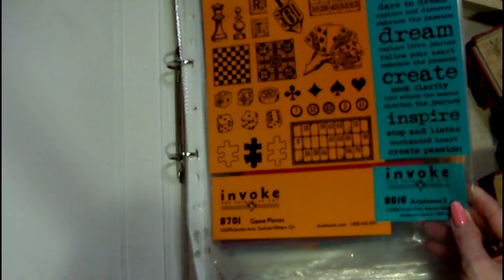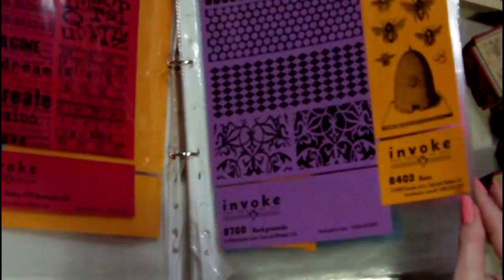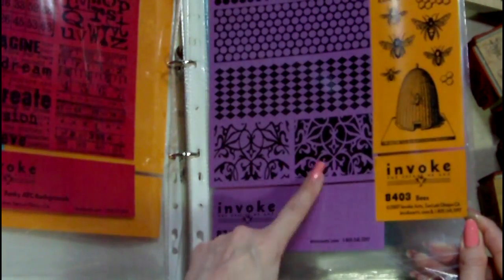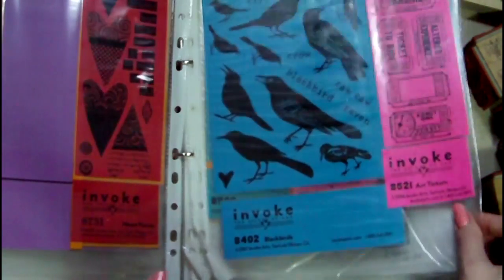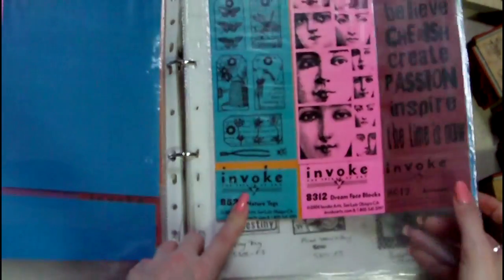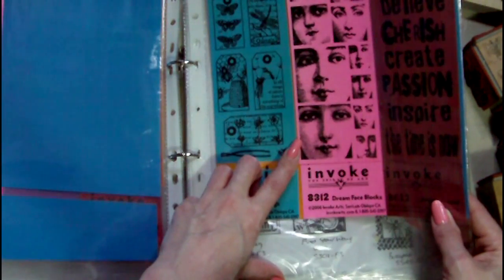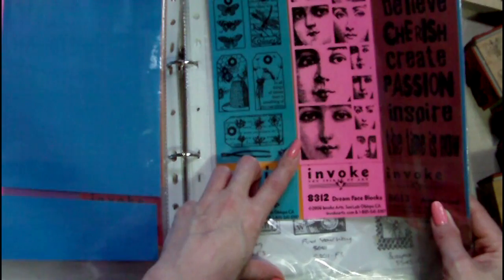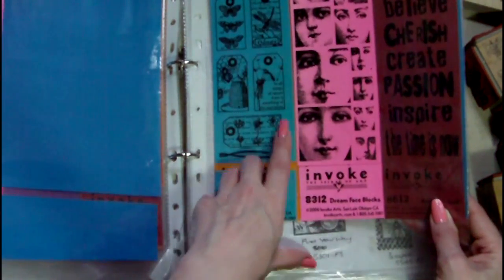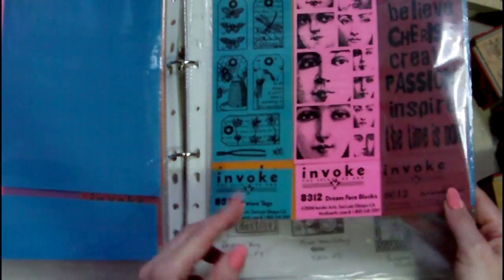So these are Invoke Arts stamps. I think I'm pretty much going to keep most of these. I could probably ditch maybe that one and that one. I don't think I'll use those. I like the birds and the tickets. The faces I'm not sure about. I opened this folder last night and I was thinking about these. I don't know if I can think of something to do with them. You see, they do fit onto tiles quite nicely, but I don't know about the faces.